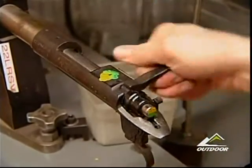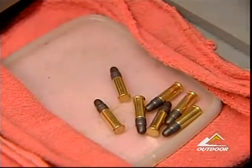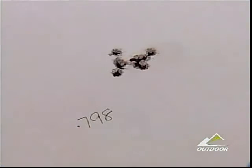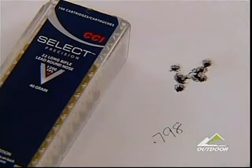Belva is shooting 3/4 minute of angle groups with CCI Select, loaded to 1,250 feet per second to be sure it will cycle all semi-auto guns. With that in mind, we did this, and what we discovered was a very notable increase in accuracy. I can't quite explain where that comes from, but Select, by and large, is more accurate than our regular standard velocity, though not as accurate as Green Tag, and it'll function semi-automatic rifles.